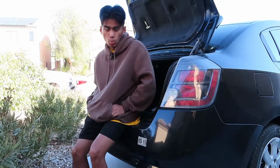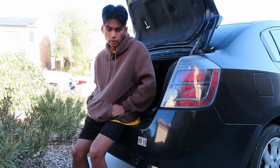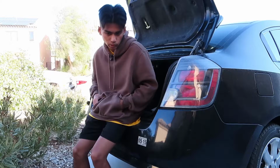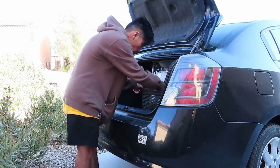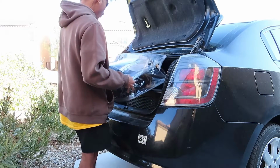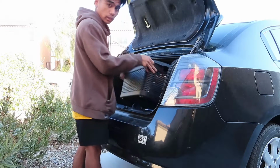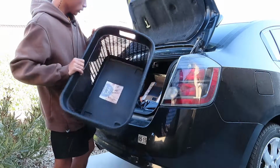This will be my first mobile job, so I have to get my stuff ready to go, and I got about 30 minutes. So let's do it. Oh my god. Why? We're gonna be putting all of my stuff in this laundry basket I have in my car.